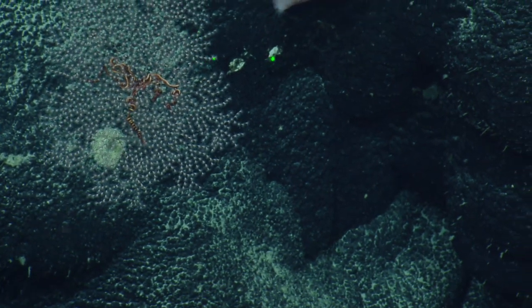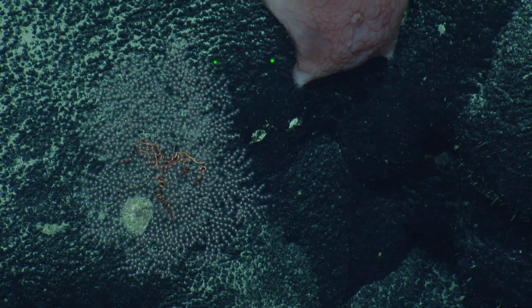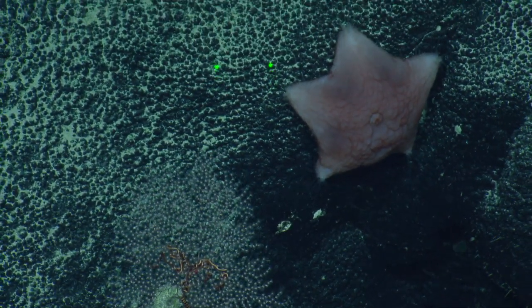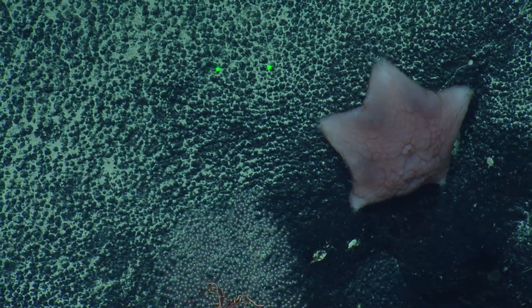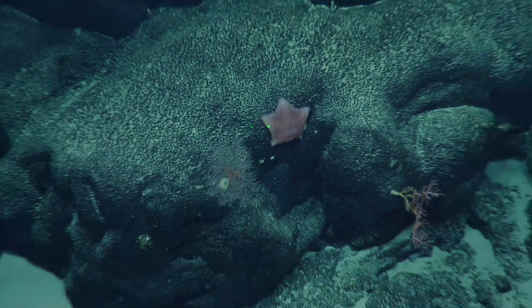Oh, this is a slime star. Sample hit? Nope. We're gonna leave this guy alone. Okay. Yep. Good. Thank you. Cool. Yeah, that's awesome.